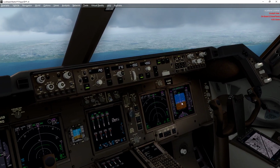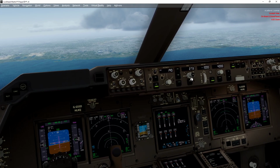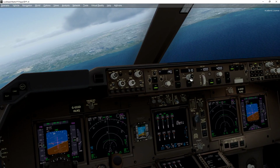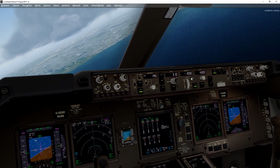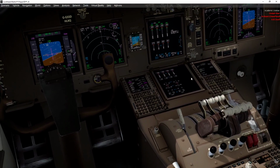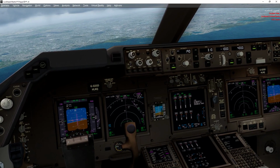Speedbird 28 Lima, turn right heading 310. It's a left turn for 210, Speedbird 28 Lima, thanks. Speedbird 28 Lima, that's a right turn to heading 310. Sorry, right turn 310, Speedbird 28 Lima Heavy, thanks. Yeah, if you're not sure what you've heard, always question it with the controllers. So speed's much better now. We can remove the speed brakes, just arm them. Put the flaps down to 1.